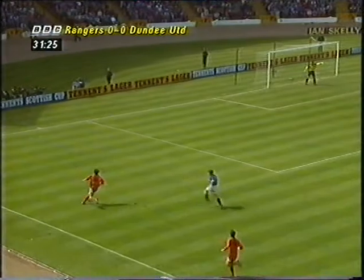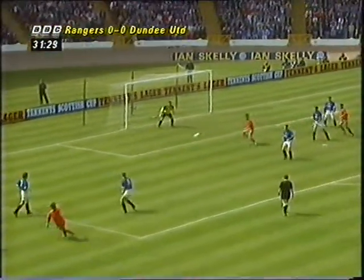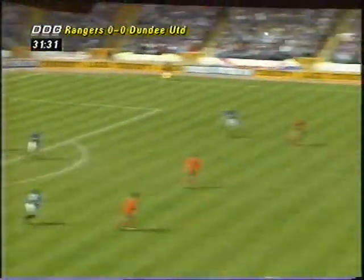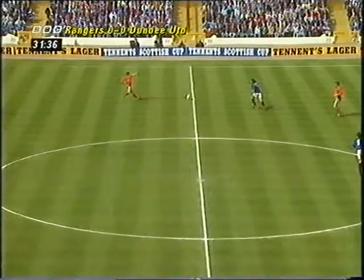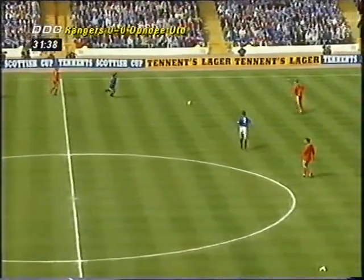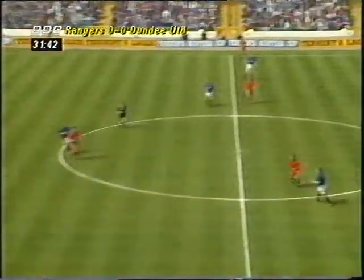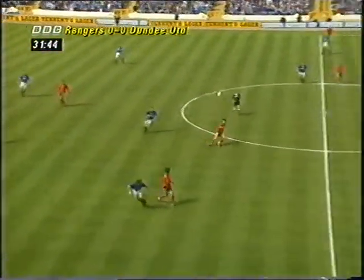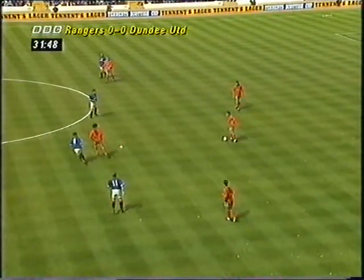Brewster totally uncompromising there, challenging Goff. This is Daly, now McLaren. Trying to bend one in toward the top corner, I think. Didn't quite come off. McLaren, Welsh with Hateley. Welsh with the clearance. So in midfield, David Hannah plays it back to Malpass.